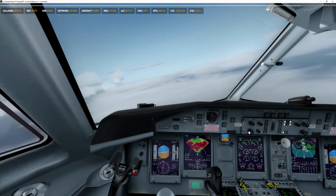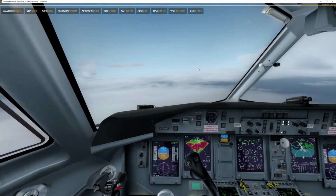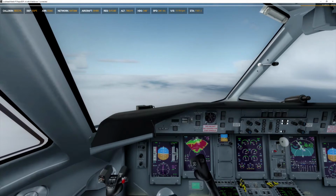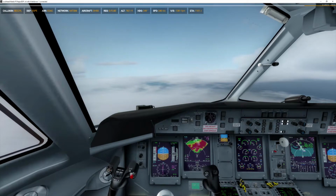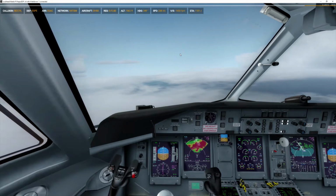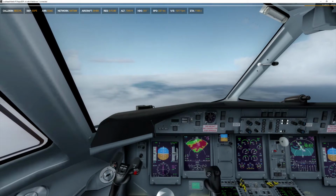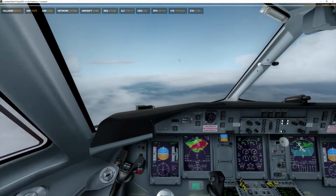Descending nicely through the weather. Still no ATC on, so what we'll do is when we get on the final, we'll announce that on VATSIM. Pretty wobbly.